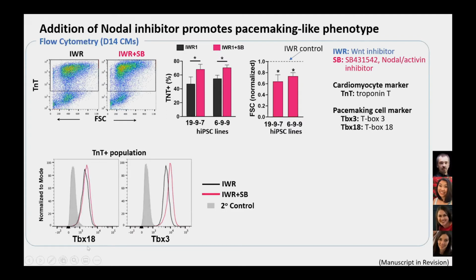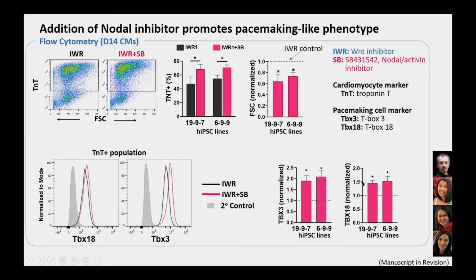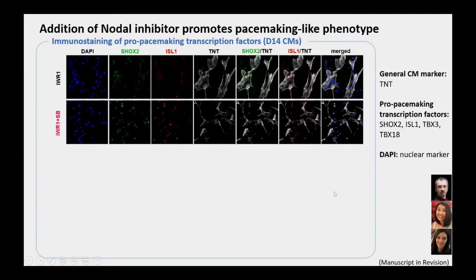And we also looked at some pro-pacemaking transcription factors, T-box 18 and T-box 3, and you can see when we added SB, it shifts the histograms to the right, and that indicates that there's a higher expression of TBX18 and TBX3. And we quantified this increased expression in 2 different cell lines, and you can see relative to normalized baseline, there's an increase in the expression of these transcription factors after we added the SB molecule.